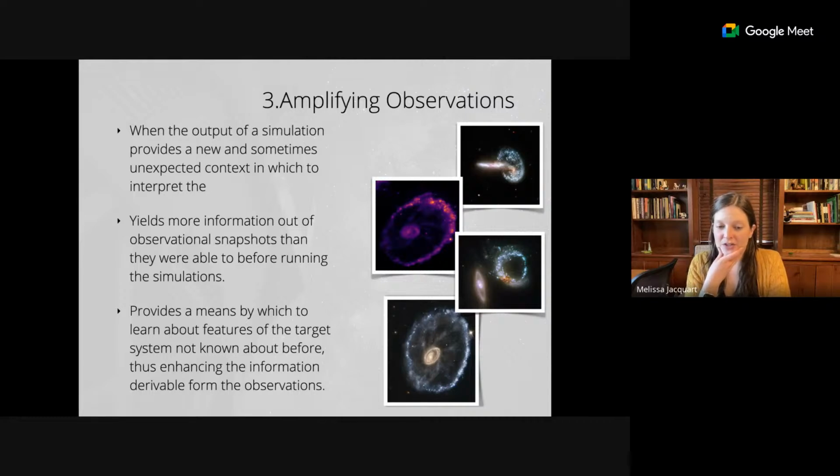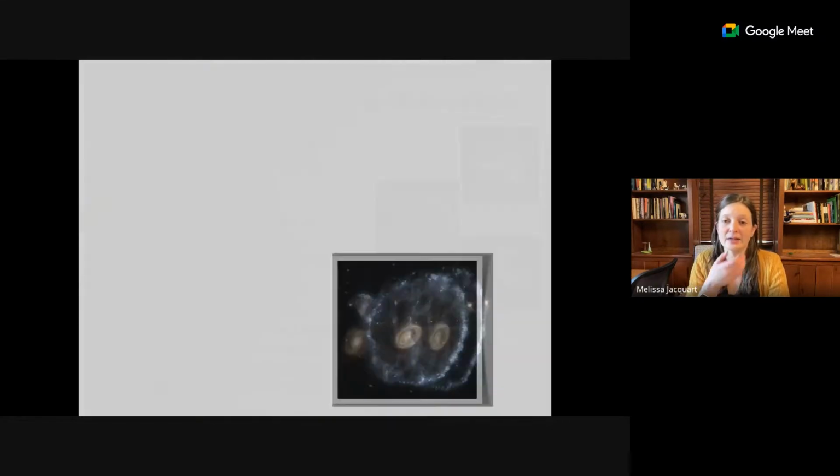So amplifying observations occurs when the output of a simulation provides some kind of new or even unexpected context in which to interpret the data that is present in the observations. In this way, simulations allow astrophysicists to yield more information out of the observational snapshots than before running the simulation. And simulations provide this as a means to learn about the features of the target system that they didn't know before.